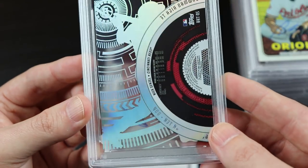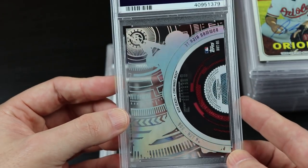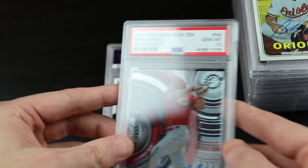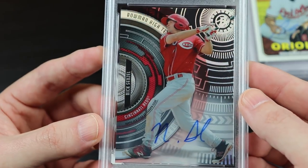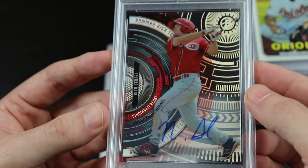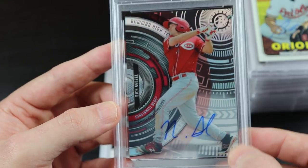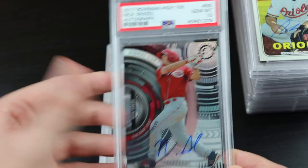This is a Bowman High Tech Nick Senzel from last year. This is an autograph. 10. Nice. Excellent. It's kind of a lazy autograph, but he's, you know, a pretty good prospect, so hopefully he pans out.